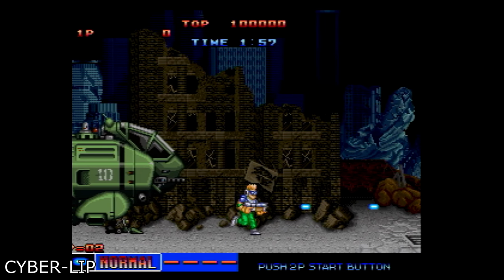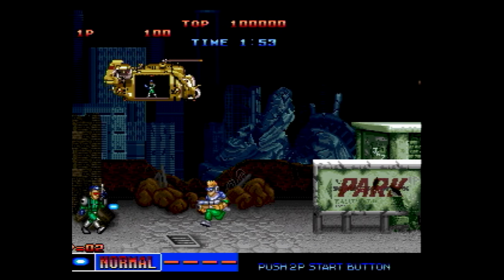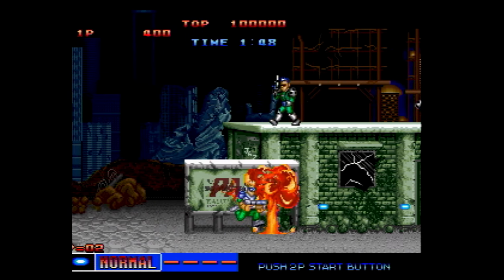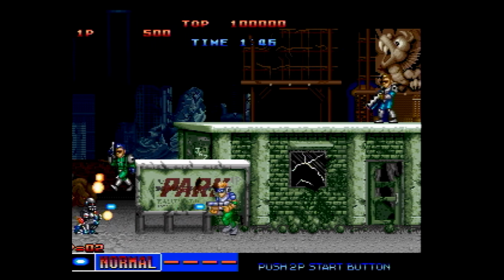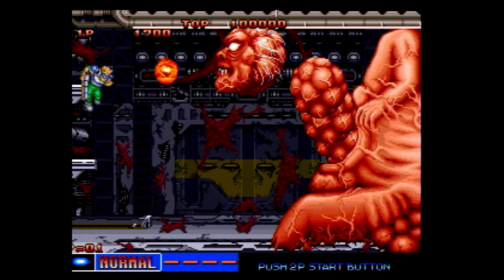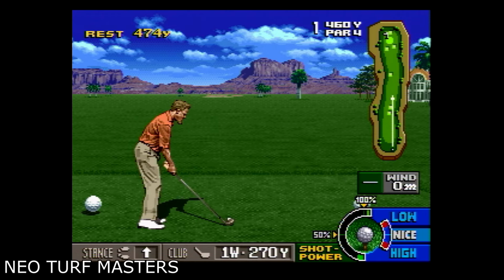Good old Cyberlip is 50 megabits of pure arcade goodness, and because of that, the Neo CD loads it pretty much in a single go, and you'll worry no more about the interruptions. As far as run and guns go, it's quite simple and quaint, but I still enjoyed its boss encounters and two-player action.